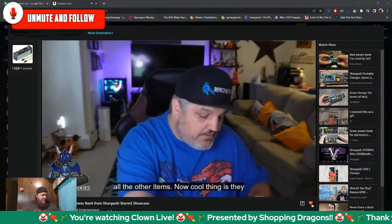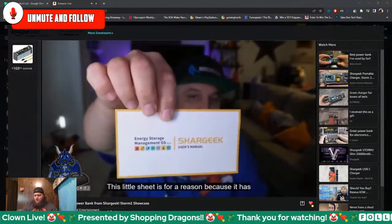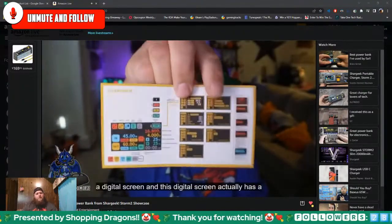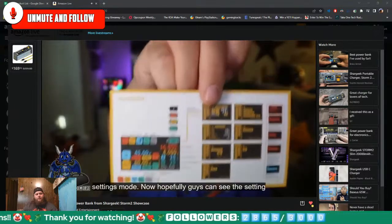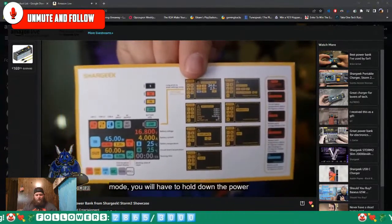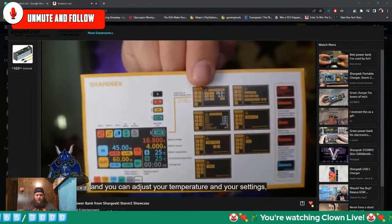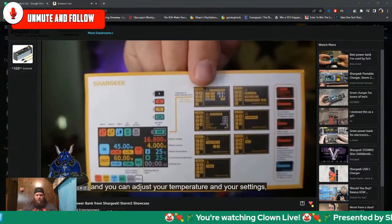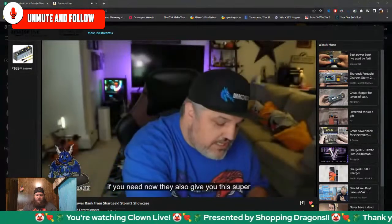Now, the cool thing is they give you this little sheet here. This little sheet is for a reason, because it has a digital screen, and this digital screen actually has a settings mode. Now, hopefully you guys can see the settings mode. You will have to hold down the power button for 30 seconds. It will go into settings and you can adjust your temperature and your settings, your screens, and all of that cool stuff, guys, if you need.